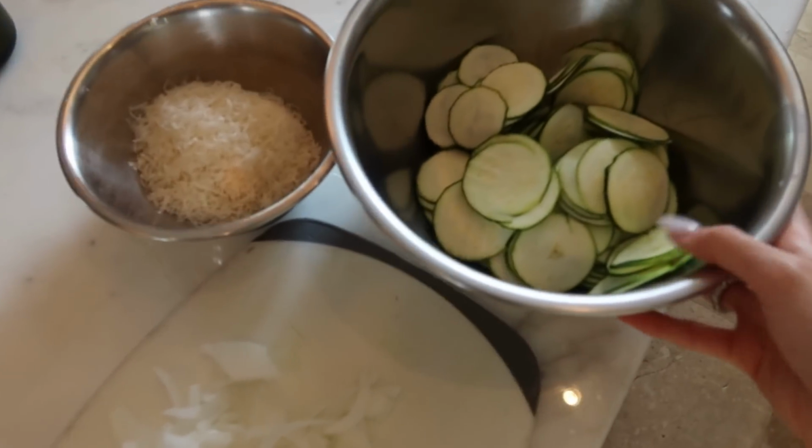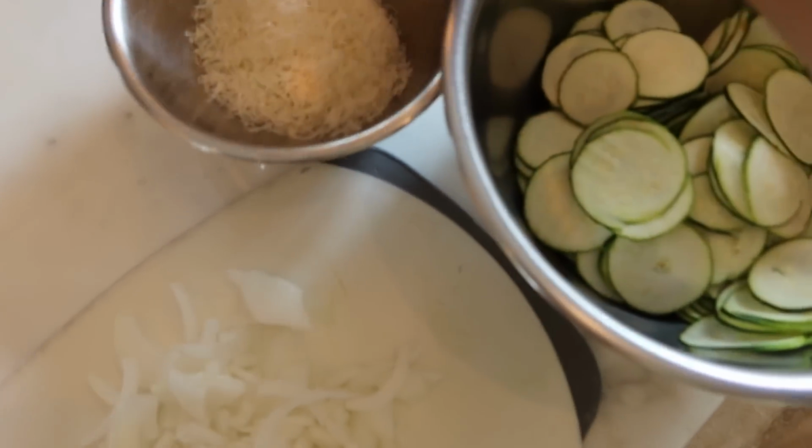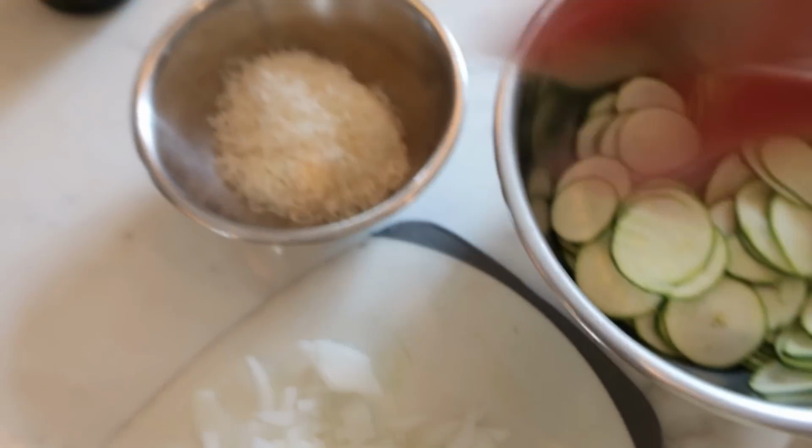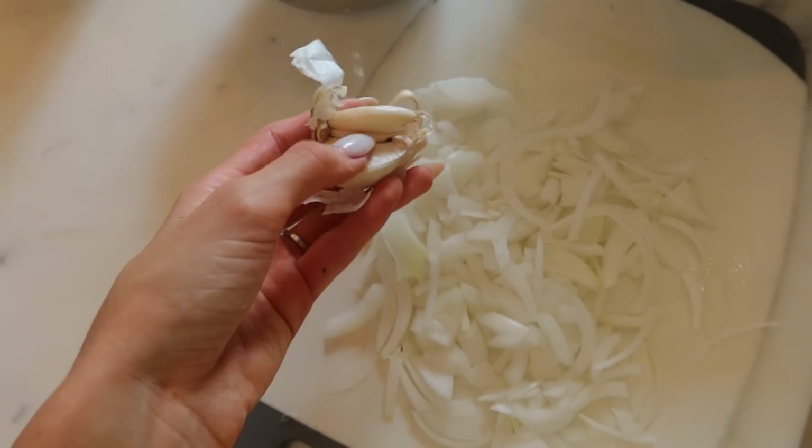Okay, now we have all the things prepped. We have a zucchini, we have a parmesan, we have onions. So we'll be pan frying onions and zucchini first, and the parmesan we're gonna leave for later. Oh, almost forgot. Also, we need a clove of garlic.